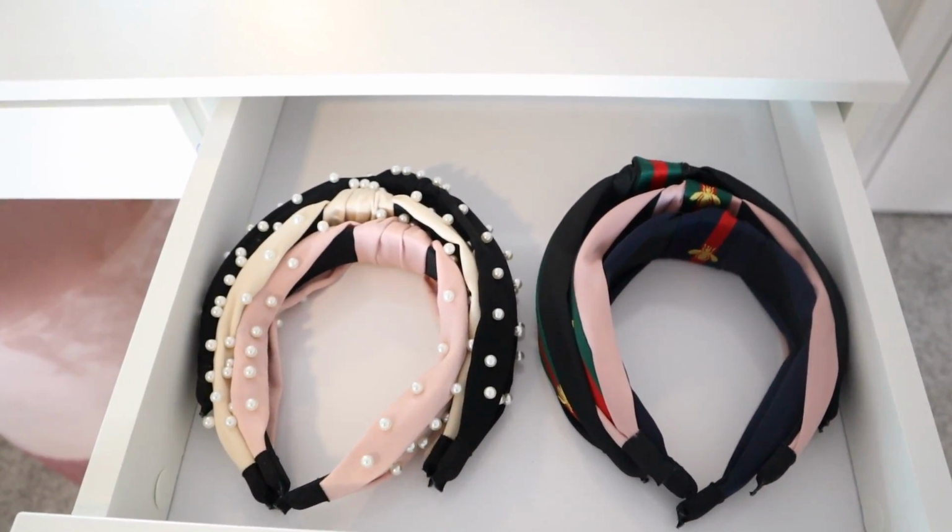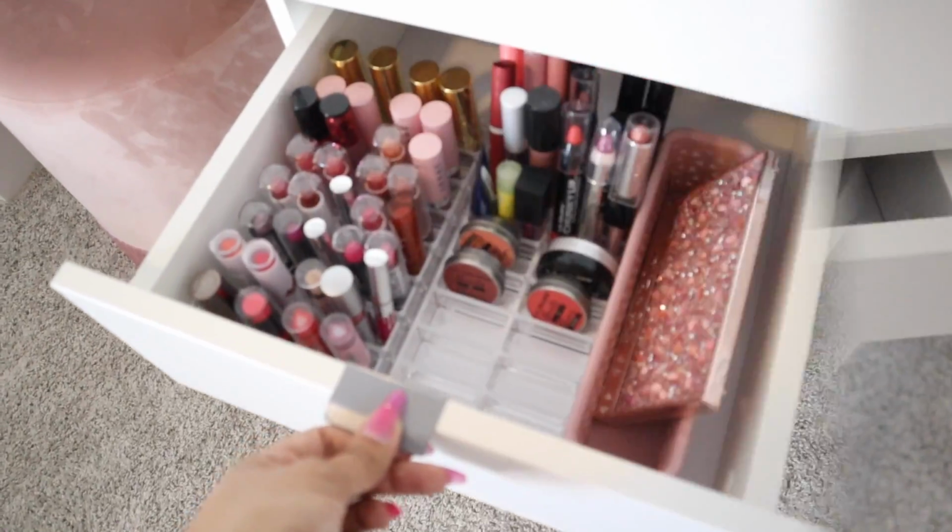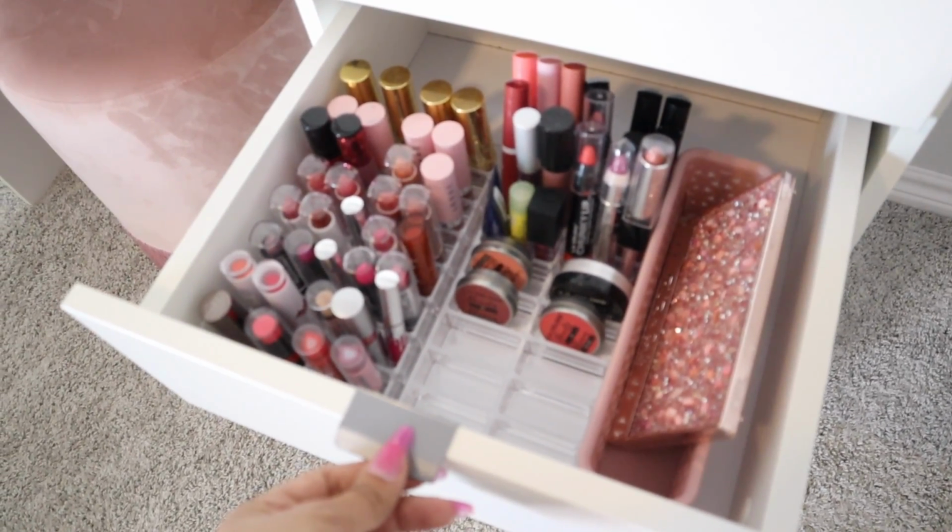In the second drawer, I don't have anything yet. Do you guys have any ideas? Just let me know. And the last drawer on the top just has my favorite headbands, which I showed you guys earlier. Honestly, this one is my favorite drawer because I have my favorite lipsticks down here.